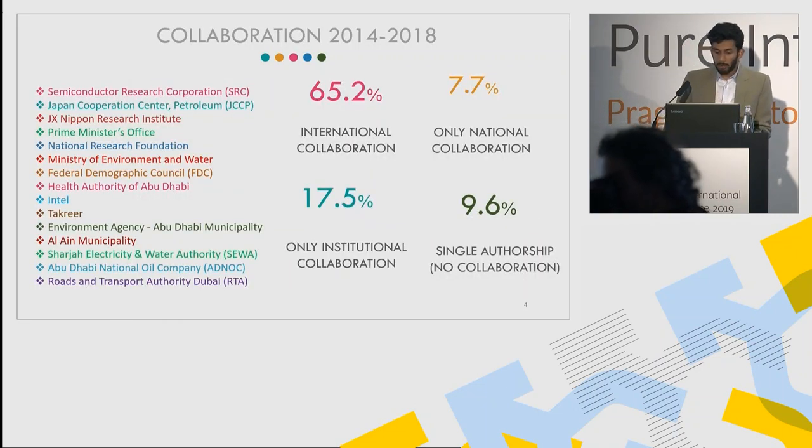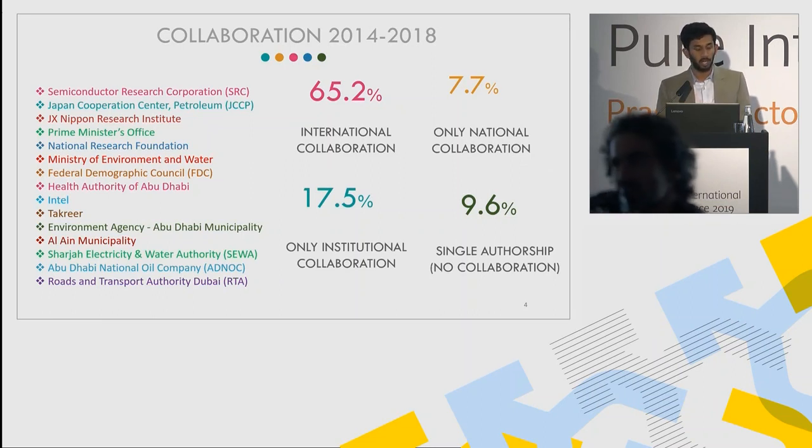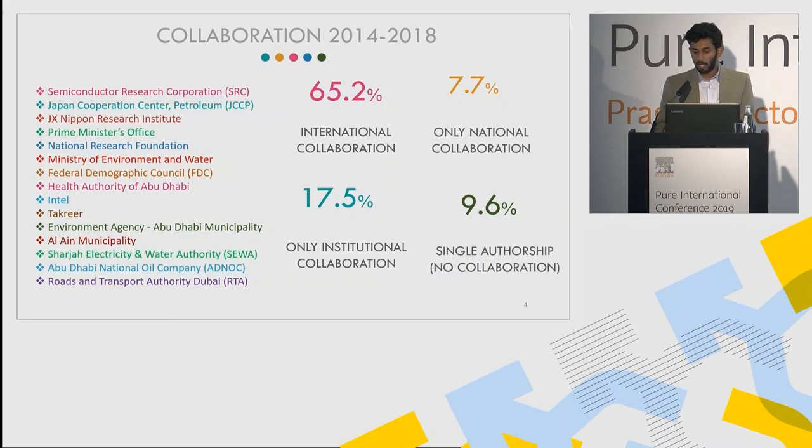Then this is our collaboration. Most of our publications are with international collaboration. More than 65% of publications are with international collaboration, 7% with national collaboration, and more than 17% with institutional collaboration, which means different colleges and departments, and around 10% with single authorship, no collaboration. And these are our main collaborating institutions, like Semiconductor Research Corporation, Intel, Japan Cooperation Center, Al Ain Municipality, and different collaborations.